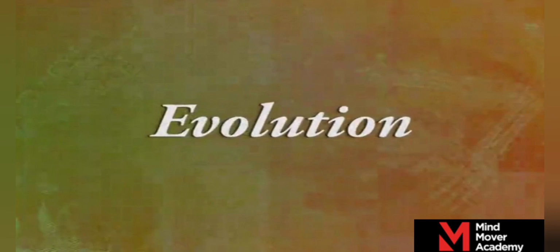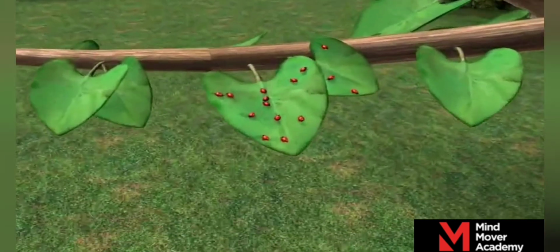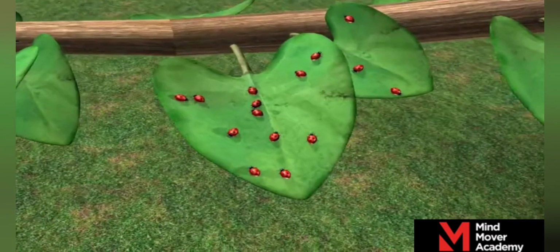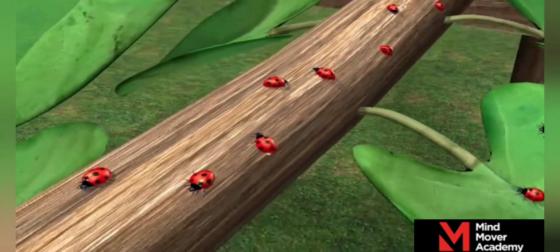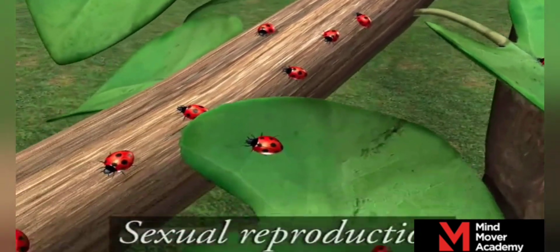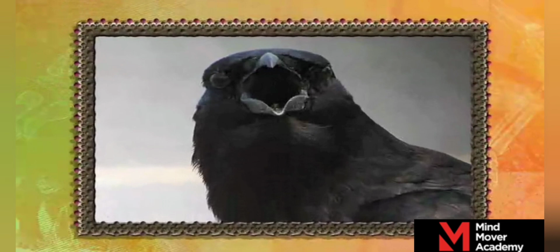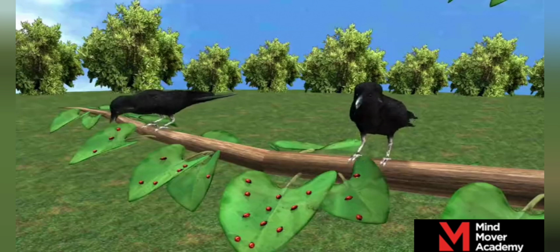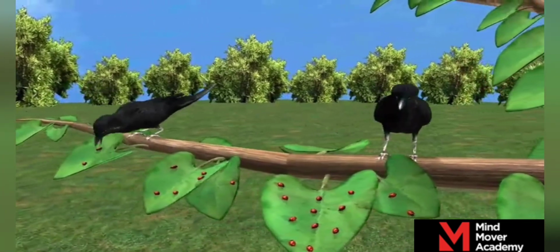Let us understand the process of evolution with the help of few examples. Let us imagine that a group of 12 red beetles live on green leaves of some bushes. These beetles have the natural tendency to increase in numbers by sexual reproduction and consequently generate variations. Let us also consider that crows are the natural predators of these beetles. The crows regulate the population of beetles by eating them, and therefore fewer beetles are available for sexual reproduction.